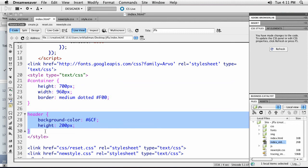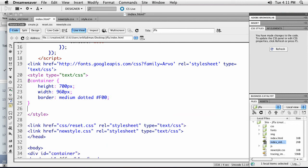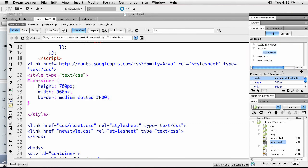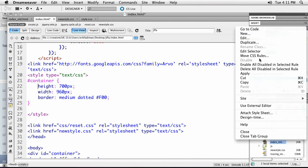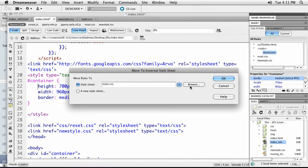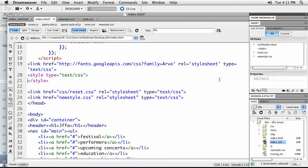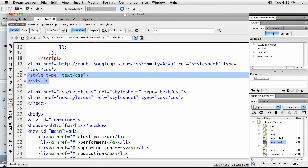There's two ways you can do this. You can simply cut and paste to move it into the new style sheet, or you can find that container style right here and say move CSS rules from this top right corner contextual menu. Move to new style.css, click OK, and now I don't need this clutter in my document. Everything's in my style sheet, as you were talking about earlier.